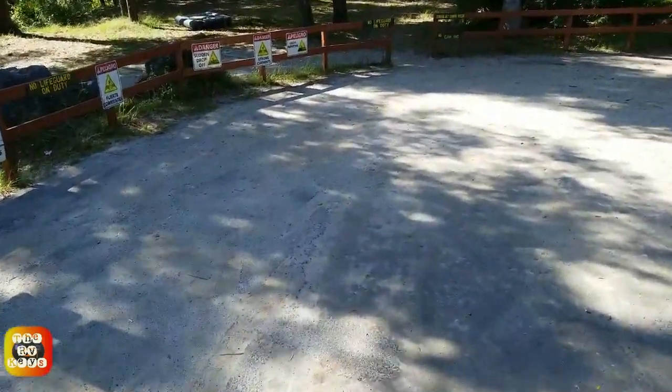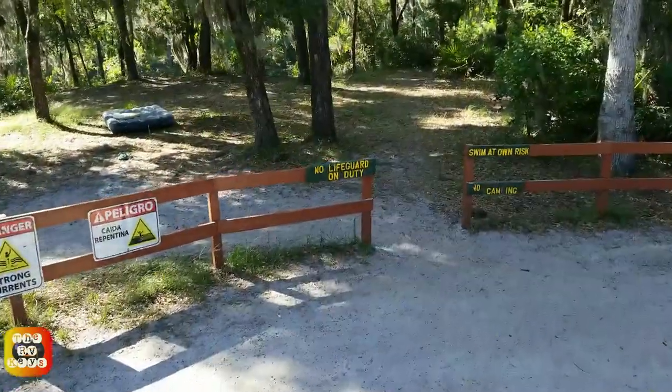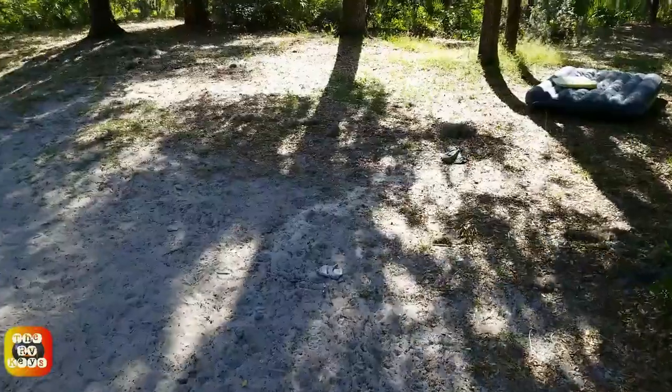So we are at the beach area at the Suwannee River Music Park, and we're going to go down to the beach and walk along the Suwannee River. No lifeguard on duty, swim at your own risk. Not sure what we're getting into here, but we're going to see.